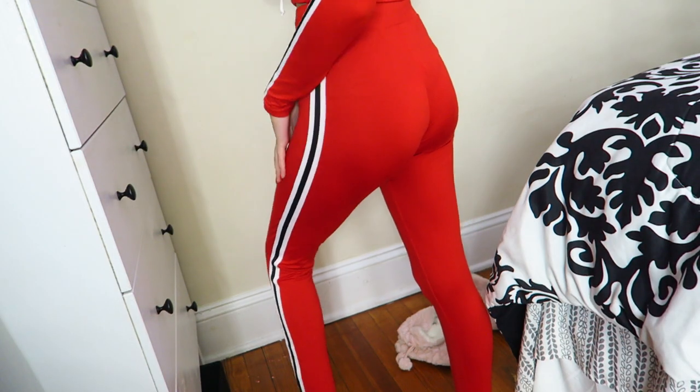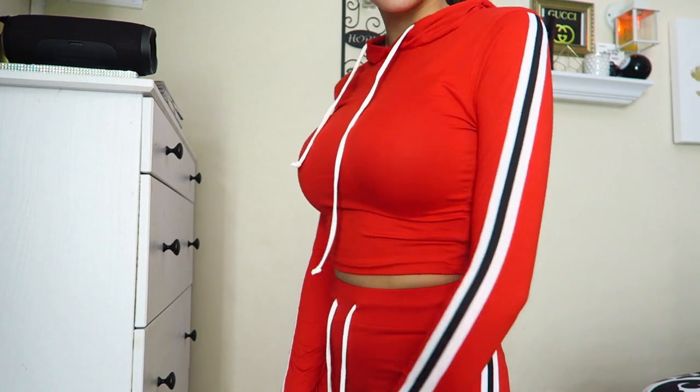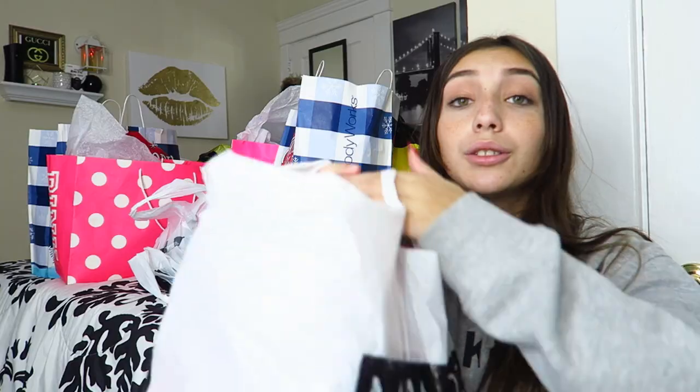So I got this really cute set. It's these red legging material pants, kind of gives me Fashion Nova vibes, and it has these black and white stripes on the side. Alright, and here's the top to it. It's also long sleeved and it's red, the same thing. Stripes are on the arms. So that's everything I got from Mandy.